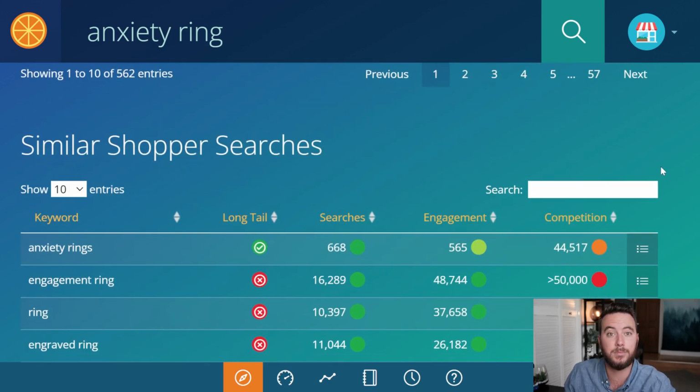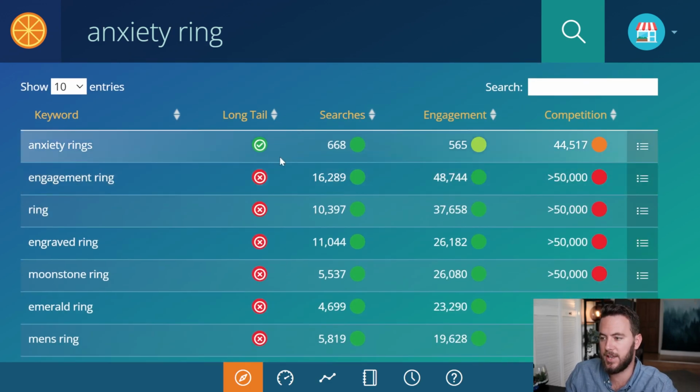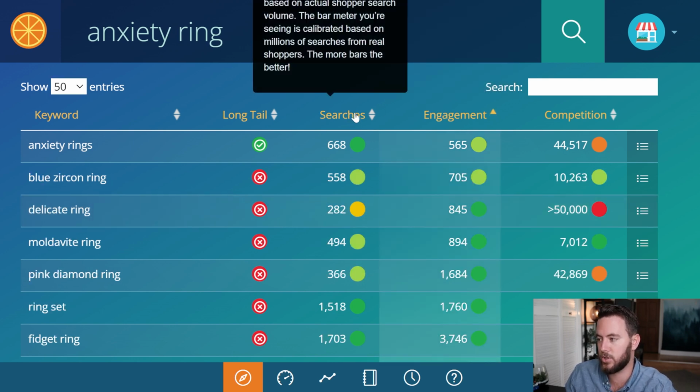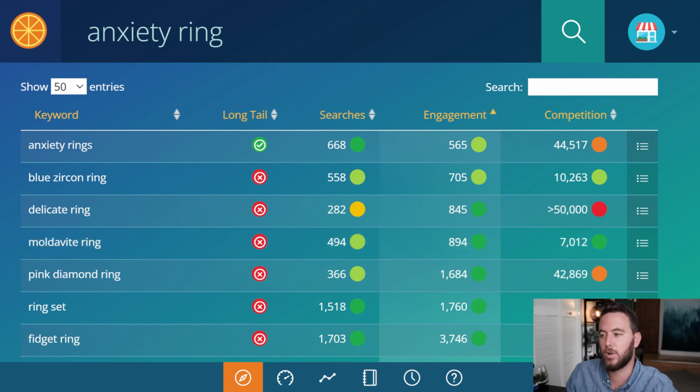So when we get down to similar shopper searches, it's going to show 10 entries. I like to bump that up to just 50 or 100 just to get more keywords on this list. And then what I'm going to do is sort it by engagement or search. And what I want to try to look for is keywords that are going to be green in all categories, if possible.